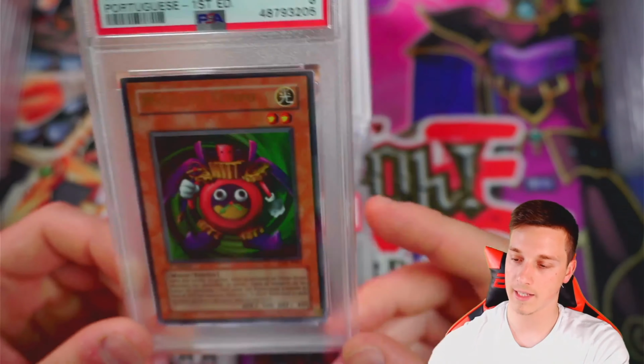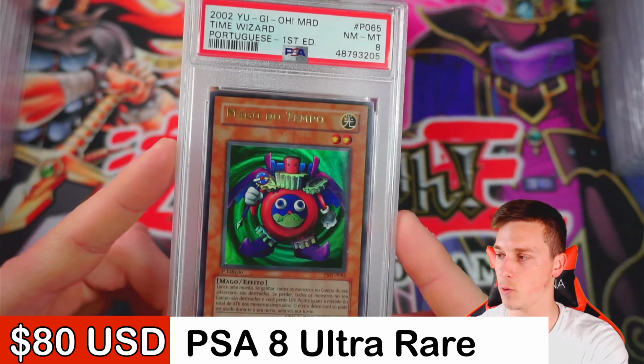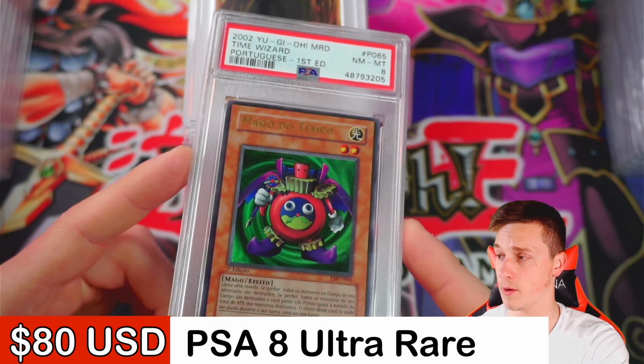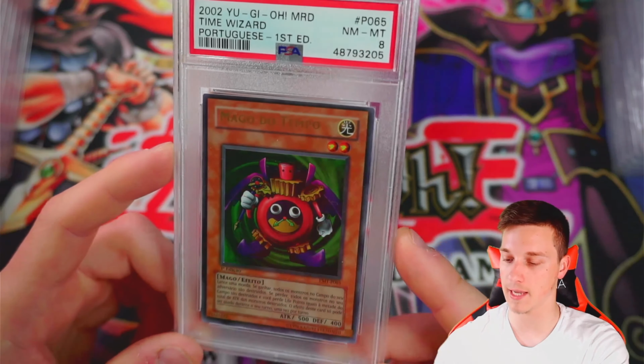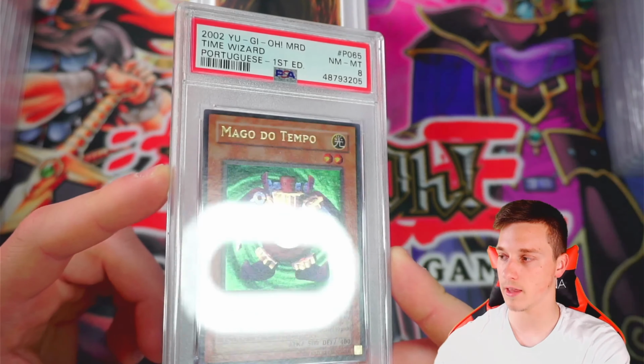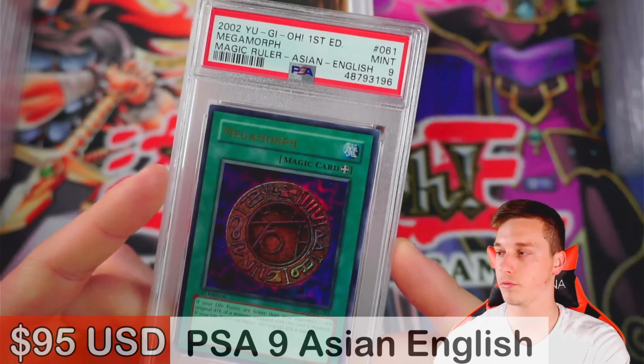Then we've got a Time Wizard, Time Magic PSA 8, Time Wizard. Stunning. Nothing wrong with it. We got a 10 back in our return, but I'm keeping the 10 and selling the 8, which is beautiful. Look at that, guys. Look at that foil. Insane. Lovely. Then we've got an Asian English card, which is Megamorph.